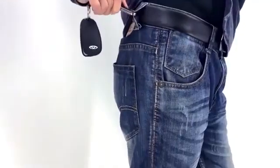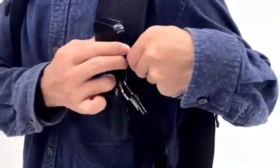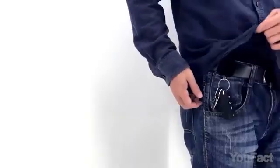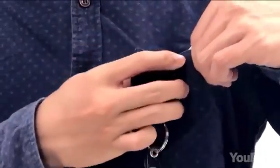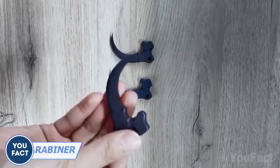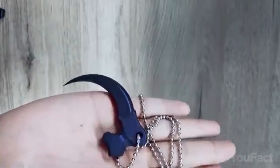Its sturdy built carabiner and clip securely hold your gear even when loaded with a bunch of keys or EDC tools. With a steel cord that extends up to 24 inches, you can trust that your items will remain secure. For example, this titanium claw that can be used when hiking or camping. Although it functions as a carabiner, it's versatile enough to use for cutting, digging, or personal protection.